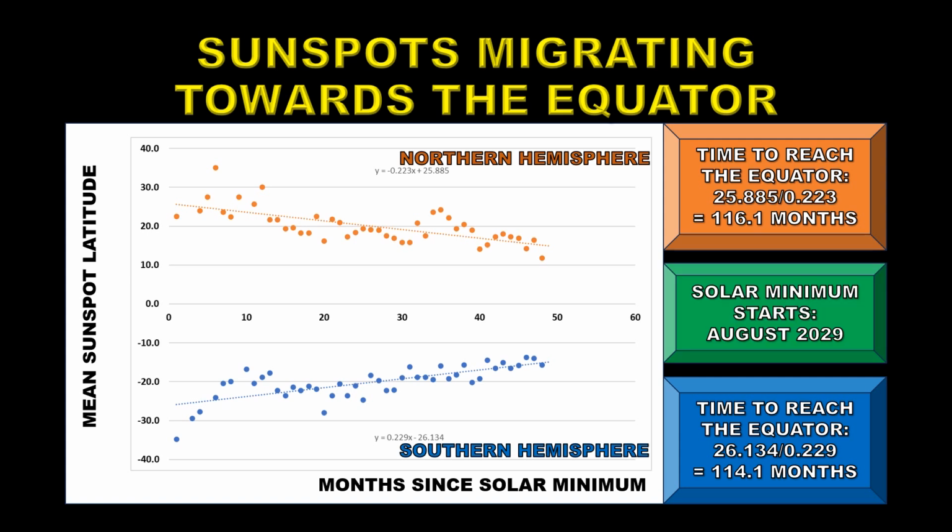If you average those, it would say that solar minimum would start, i.e. that's when the sunspots reach the equator and disappear, in about August of 2029. So we're going to have a relatively short cycle of about 10 years, or just under. And then we'll be in solar minimum conditions for 6-12 months, and then the new cycle will start.